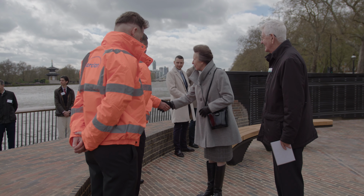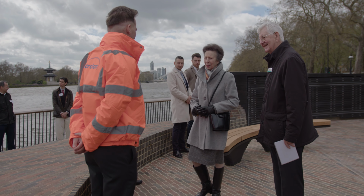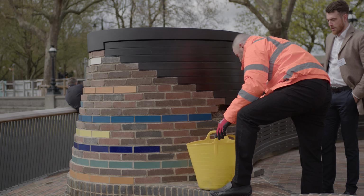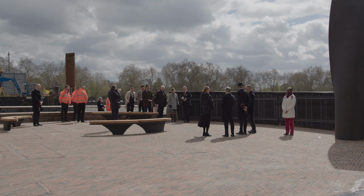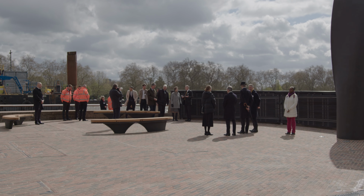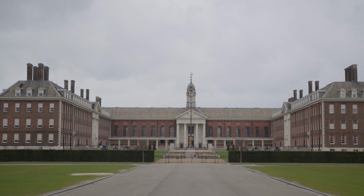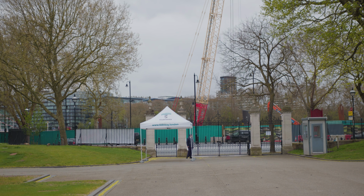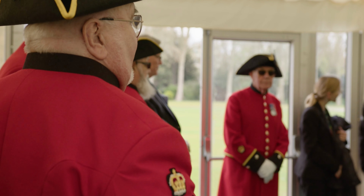The skill and craftsmanship, especially of the bricklayers on the site, is quite extraordinary. I hope they win lots of awards for their achievement, but it's really quite extraordinary what they were able to do. What we've built here at Chelsea Quay mirrors the heritage of the building of the Royal Hospital and the Bull Ring, and obviously the Chelsea pensioners are our local residents here, so an important part of our community.